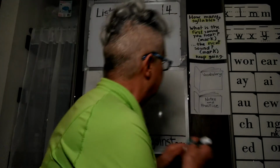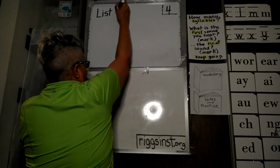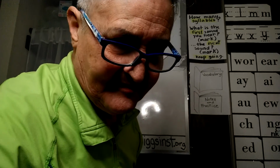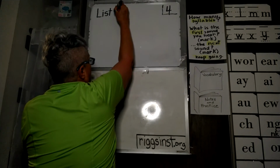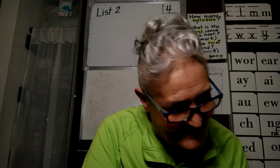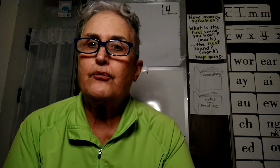So let's start our lesson today. You should have two notebooks, a notebook on vocabulary and a notebook on notes and practice. So open up your vocabulary notebook, and we are going to start a new list. Go to the top of your next page and find a felt pen that works. List 2. Okay, our first word is radio. Turn on the radio.